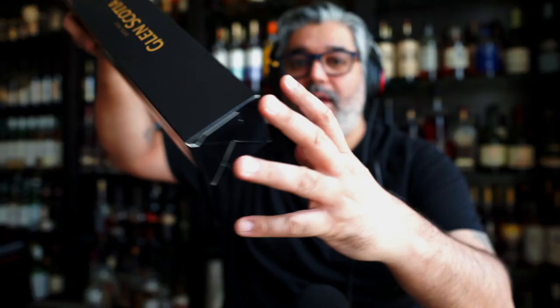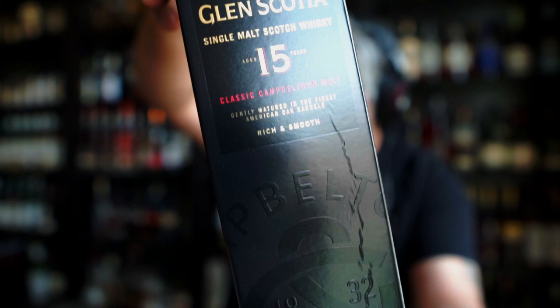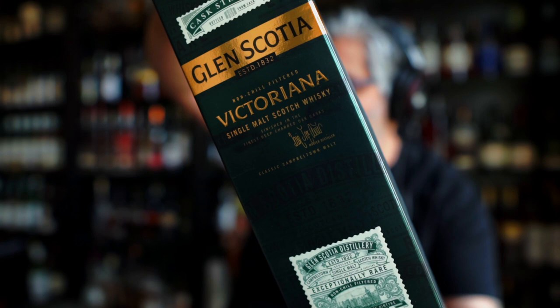Okay, cool. So what are we doing today? We're doing something different. I have 1, 2, 3, 4 whiskeys to try. As you can tell by the title, they're all from the Glen Scotia distillery in Campbeltown. I have with me the double cask, the 15-year-old, 18-year-old, the Victoria.